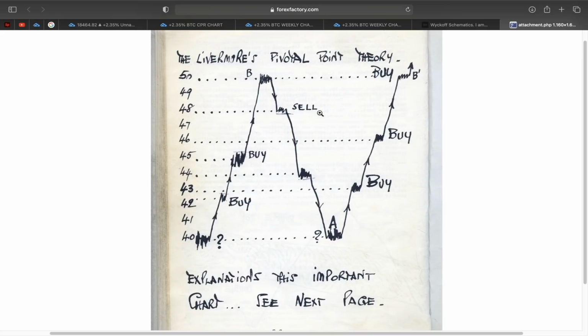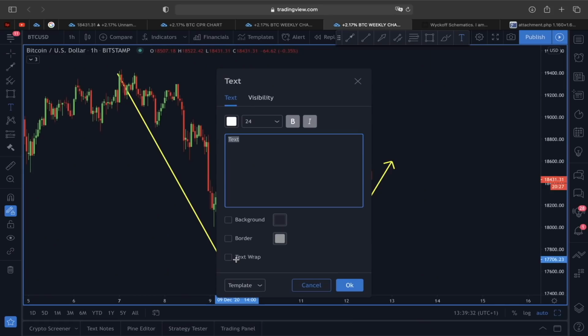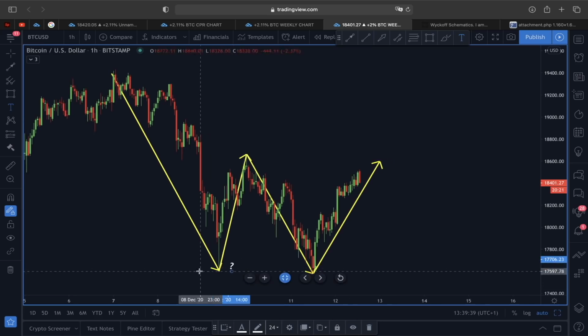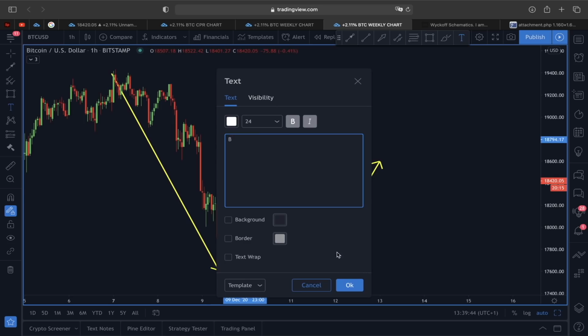Livermore's pivotal point theory, which I've also talked about plenty of times in my videos, you can see, according to the pivotal point theory, if the price is able to penetrate through the previous temporary resistance line, which is the point B area, this is a buy signal. In our case, this is the point where the price was giving us a question mark because we found support here. We were not sure what is happening here. Then we moved to the upside. This is our point B area, guys.